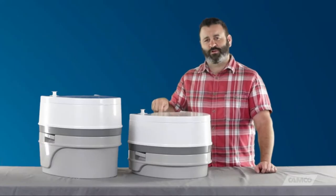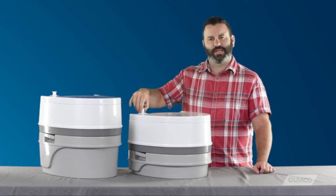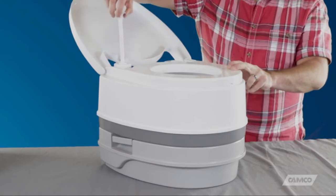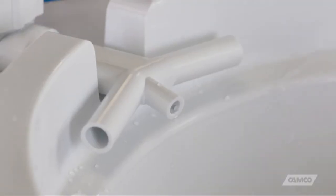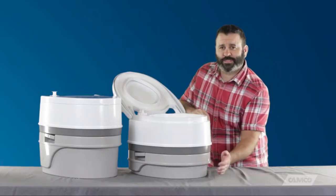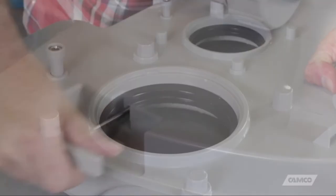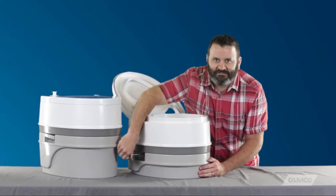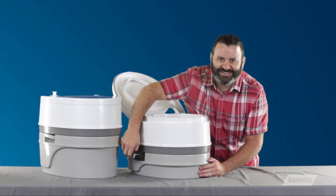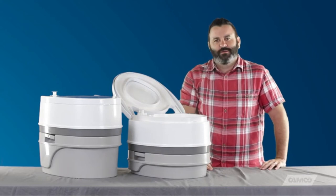The fresh water tank holds almost 4 gallons of water, and it utilizes this piston action flushing mechanism, which fires water out of these 3 water jets to help effectively rinse the bowl. The holding tank here has a sliding gate valve that opens for waste and closes to create an odor-tight and watertight seal.